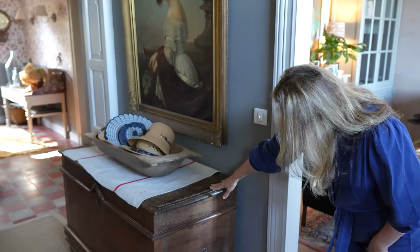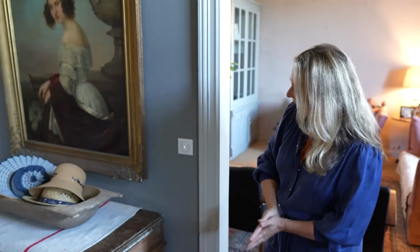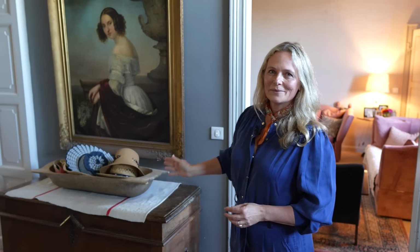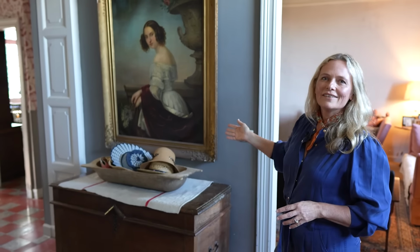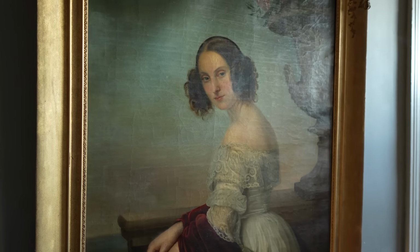It was exactly right here where it stands. It hasn't moved. And above it is one of my favorite things that we inherited in the house. And this is a portrait. On the back of it, we know who it was. It was a woman called Julia.